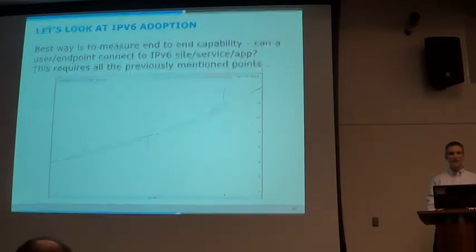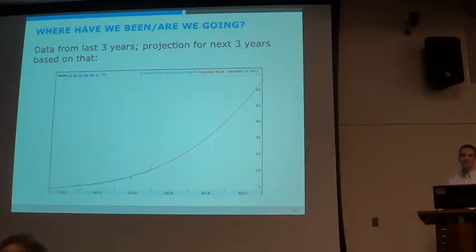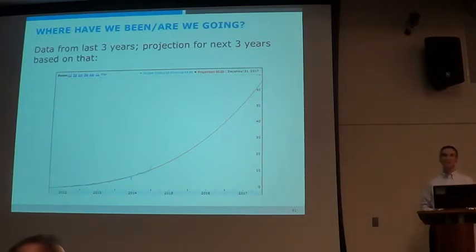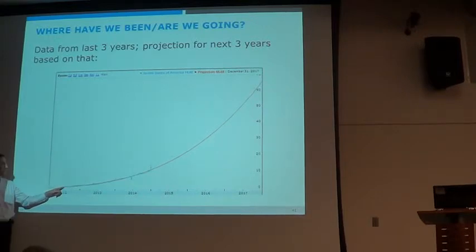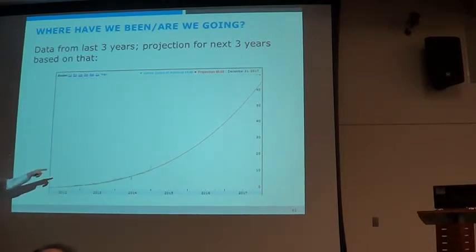So that's not a ton. That seems pretty good. But it's probably more than a lot of people think, right? It's not a few percentage points, it's significant. And if we look at the next 3 years, this is curve fitting, so take it with a grain of salt, but it is based on data from the past 3 years. This is Google's data going almost back to the beginning of 2012. The blue line is how we've ramped up, and if we do curve fitting, that's basically our projected adoption. I've played with the data a bunch of different ways, and this is a fairly accurate projection. Even in terms of ramp up, 3 years is a long period of time, but.